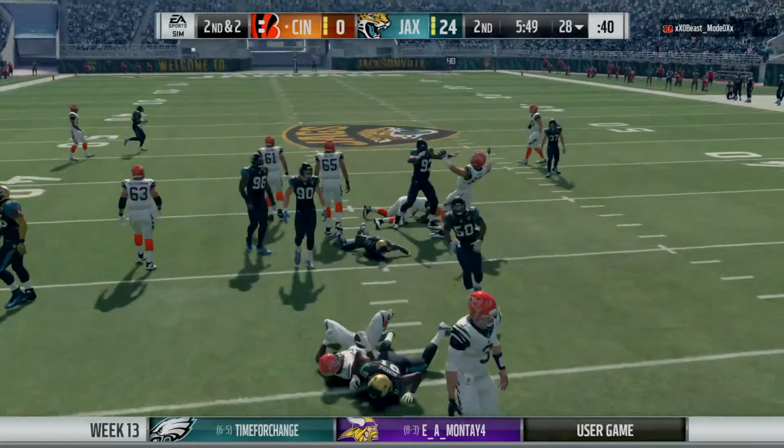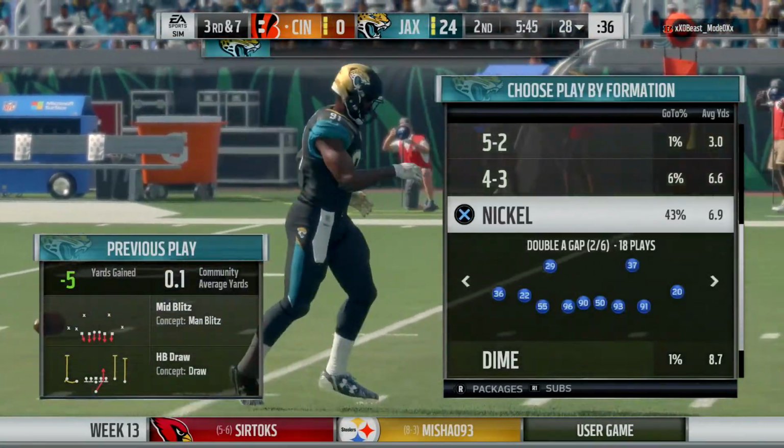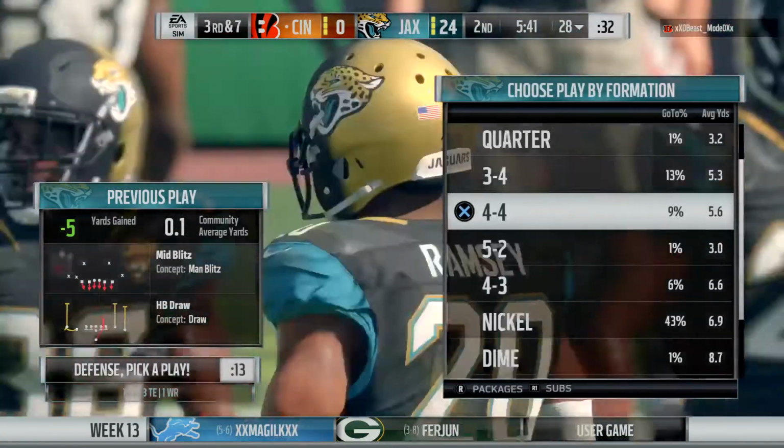Again, it's Mixon. Absolutely nobody fooled there. He's going nowhere fast as he's stopped behind the line of scrimmage. Call that a loss of 5 yards on the play. And just like that, it's third down.